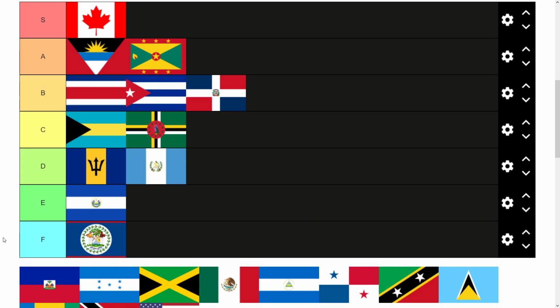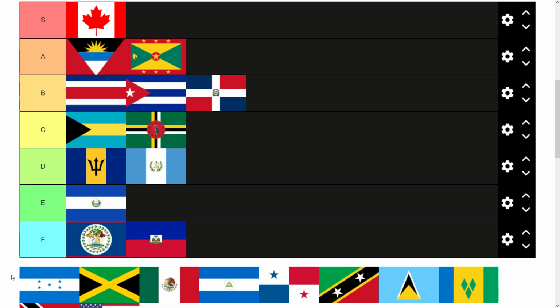Then we have Haiti. This is just a blue and red split, halfway down, horizontally. It's got the little emblem in the middle that literally looks like they've cut an image out badly because it's got a white box background. Looks like they haven't even bothered cropping it properly. Yeah, it's pretty disgusting, to be honest. I'm not a fan of that at all, I think. Sorry if you're from Haiti, but I must say I'm not a fan of your flag, so F tier.